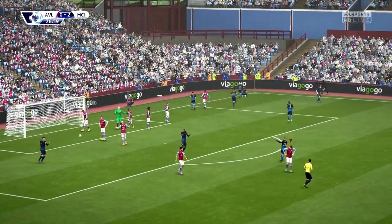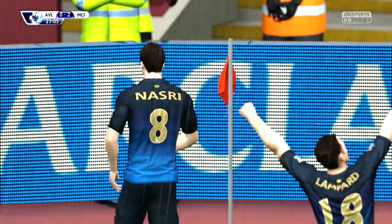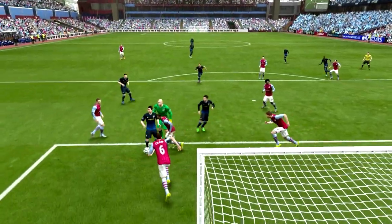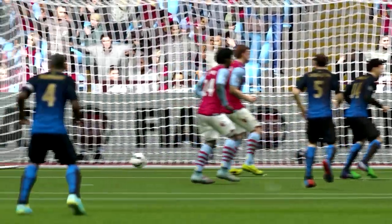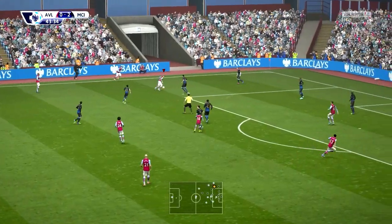Samir Nasri gets his 5th goal of the season, but it's gifted from Aston Villa's defense again. One would wonder if Ron Vlaar was there, if they'd be letting in this many goals in the span of 3 matches. That's just too easy. Where was Brad Guzan? It's 2-0.